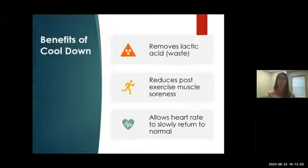There are three main things that a cool down will benefit you with. One is that it helps to remove lactic acid, which is a byproduct of your body working and your muscles doing their thing to help you move around. So that's a waste product. It also reduces post-exercise muscle soreness, or that delayed onset muscle soreness that we all hear so much about. And then it helps to bring your heart rate down and allow it to slowly return back to normal, which helps with preventing dizziness and preventing any cardiovascular issues.